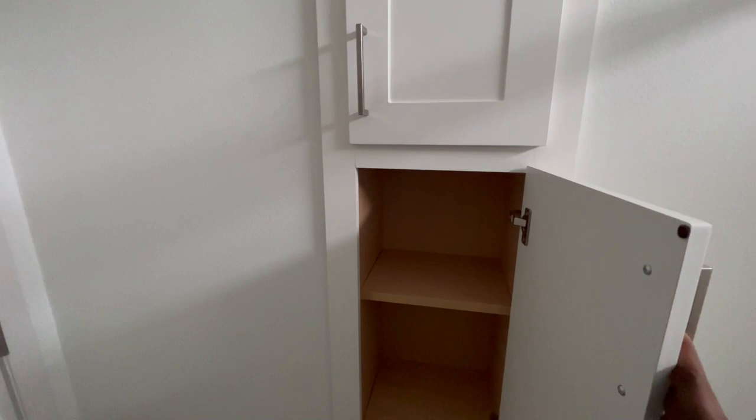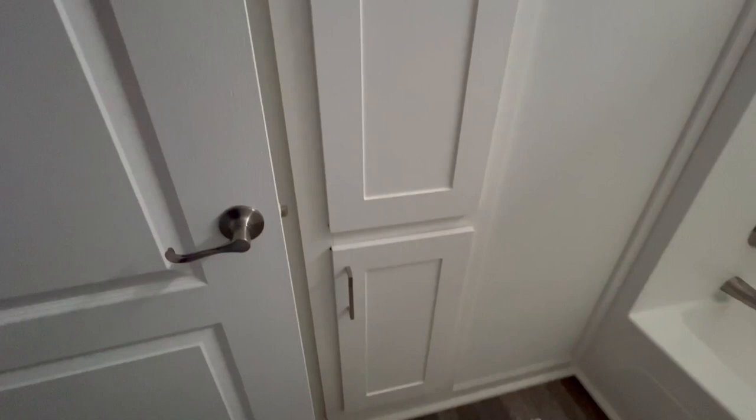Okay, let's take a look at this right here. You also would have a space for toiletries. You have a space for bathroom tissue, paper towels, Kleenexes, soap, whatever you got. So that'll be plenty of space right there to store your toiletries. All right, let's check out this bedroom and then we'll take a look at the master.